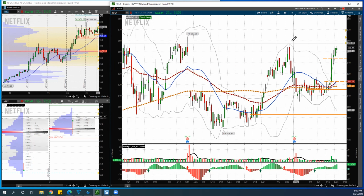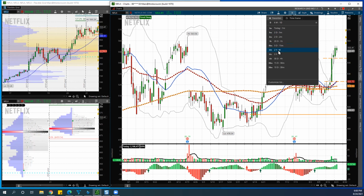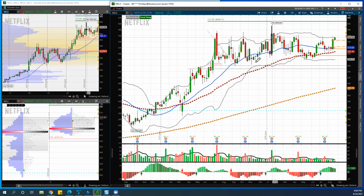We all see it here. It's 357. You can see that's where I have my alert. I don't have any alerts before because I want the real break now. I'm looking for that momentum trade. When you come back to the weekly chart, you see that we're still there.